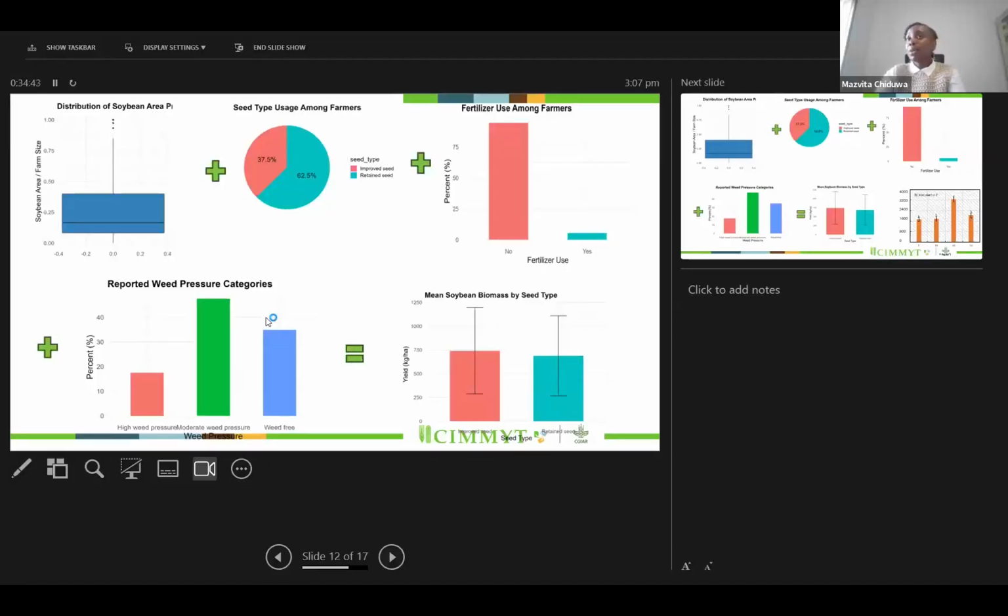And we found that about 2/3 of our farmers are actually using retained seed. So in as much as the seed systems are promoting the improved seed, they still have a long way to go. We still have a lot of work to do because there are still farmers out there who are using retained seed. And remarkably, more than 90% of our farmers are not applying any fertilizer on their legume, on their soybean. And I think it's quite shocking, but at the same time, we can understand where this is coming from. Farmers think because soybean is nitrogen fixing, it fertilizes itself, but it cannot fertilize itself unless it has the right basal fertilizer.